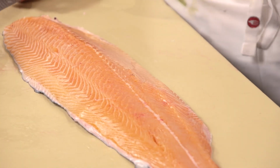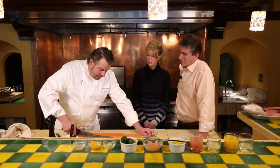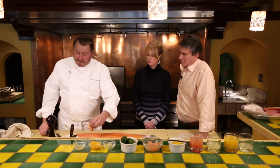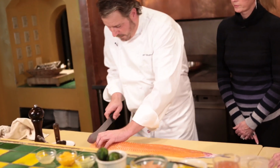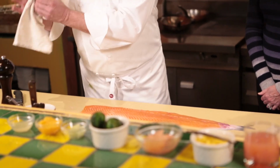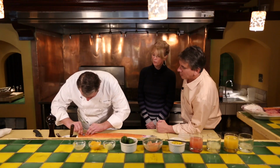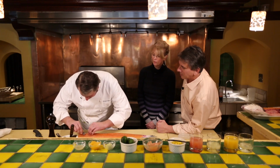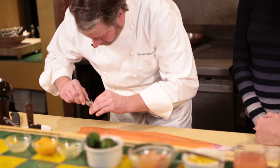You want to look for, smell it. If you can smell the fish or touch it, you want to just look for, does it look fresh? Does it smell fresh? I mean, go to reputable places to buy fish. Okay. So, we have our piece of fish here, and every fish has bones. So we have little tweezers here to remove them. What are you looking at? You feel them with your finger. You just run your finger along here and you'll feel them.